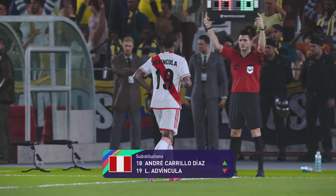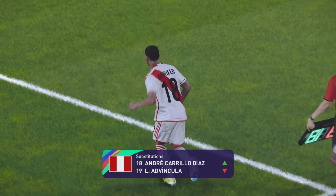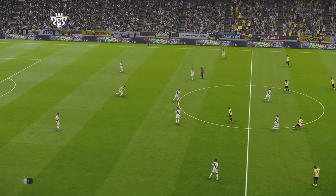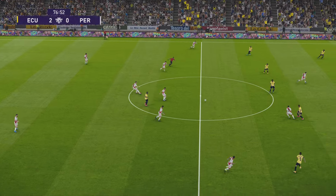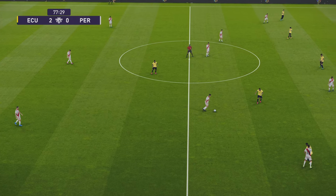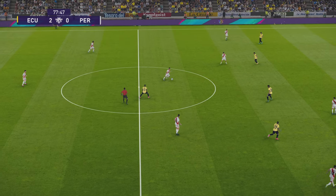Peru are able now to make their substitution. It's been on the cards for a few moments now. Well, you have to feel a little for the player being taken off here. I think he's been made the scapegoat after that, but I guess something had to be done. I suppose it did need a little change. So that's two now without reply.